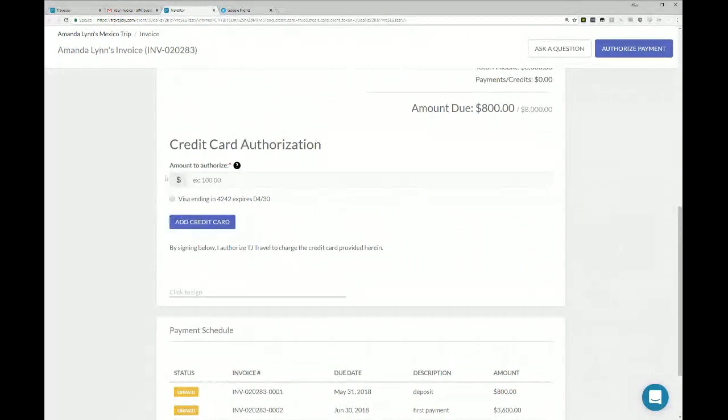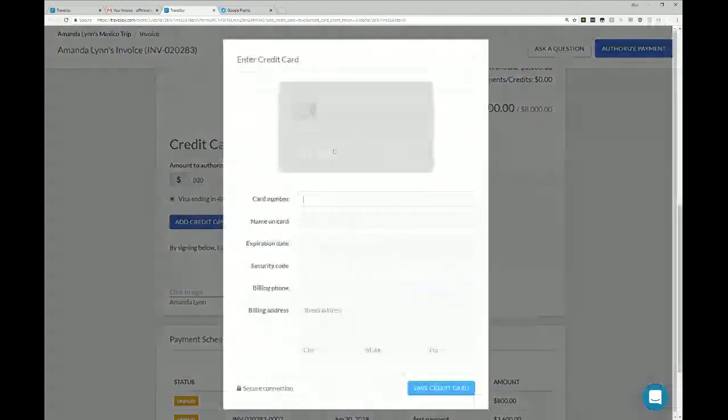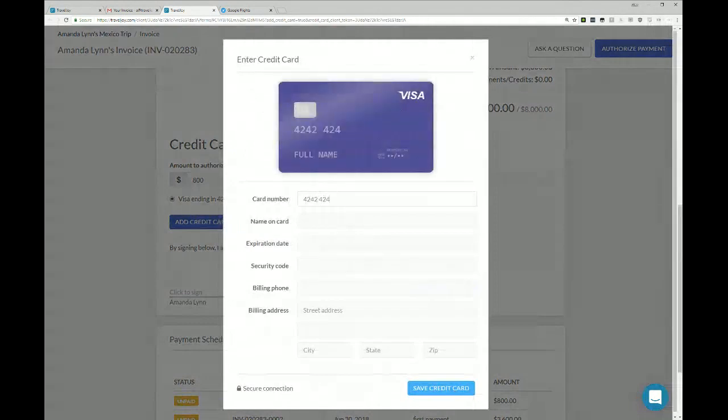What's different is they're going to have to enter some information in here instead of just clicking pay at the top. So amount due $800, client's going to type that in, and they can either use a card that they already have on file, or they can add a card, and I'm just going to show you how easy that is really quick here.